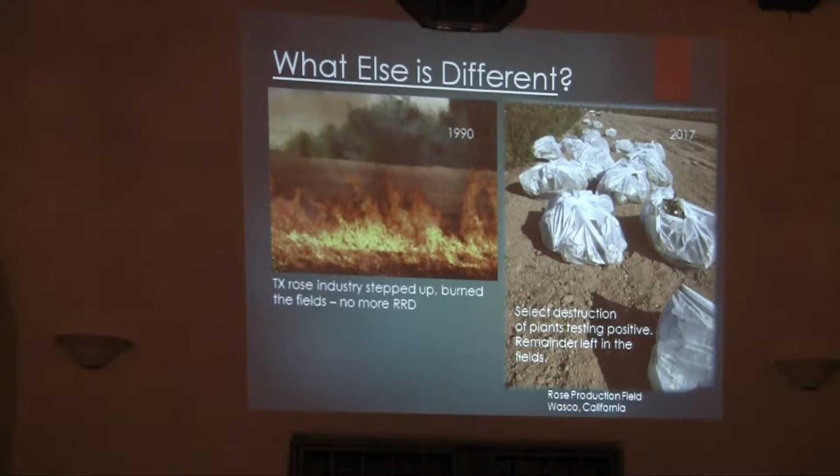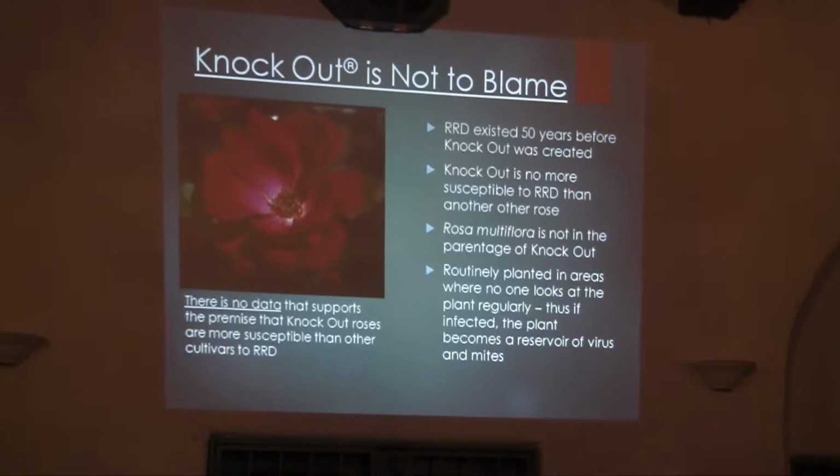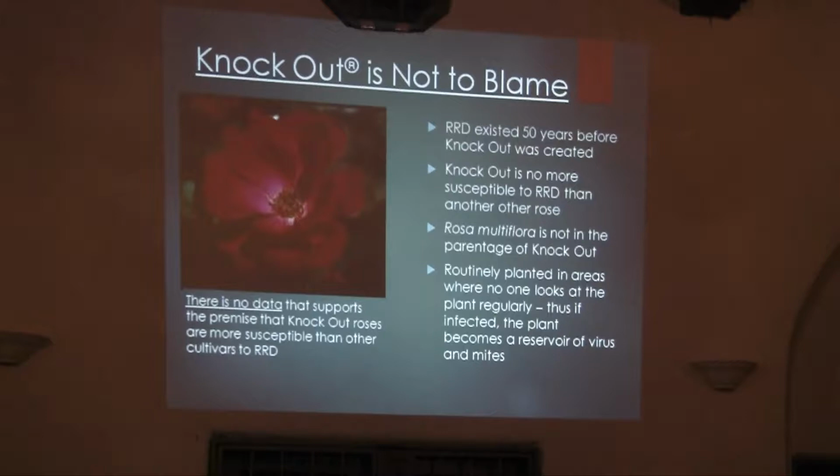Now, I can't tell you how many times people tell me this. Knockout is the problem. That's not unique to the Houston Rose Society. I hear that all across the United States. But Knockout is not the problem. Knockout existed 50 years before we had Rose Rosette in Texas. It is no more susceptible, and there have been a lot of studies about it, to Rose Rosette than any other rose. What's different about Knockout is tens of millions more plants are planted in the United States than any other rose in commerce. And so just the mathematics of that means we're going to find it in knockouts simply because there's so many more knockouts than any other named cultivars. So that's why you see it.